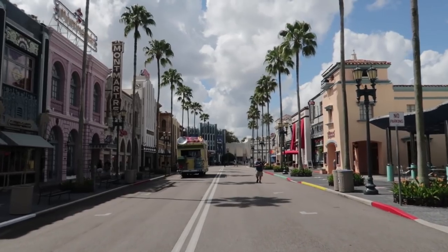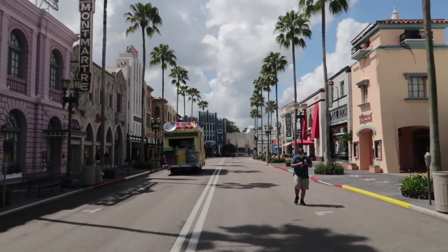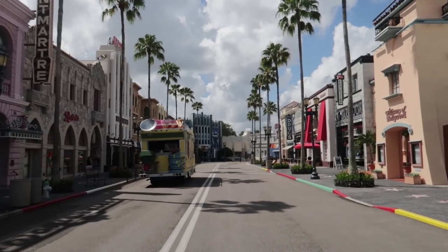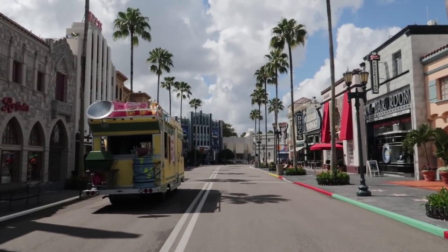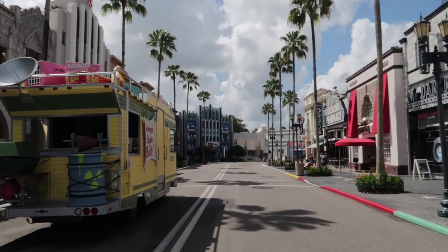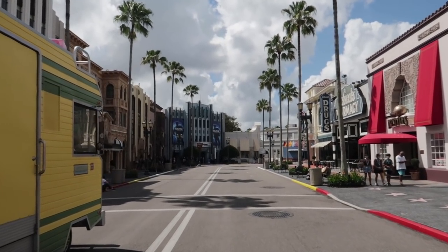I don't know if it's noticeable walking down Hollywood Boulevard, but I feel like the crowd level's a little higher today, Nikki. I think so too, especially when we were coming in, it really seemed like it was picking up a bit. Yeah, the wait for the toll booth was longer, the wait to get through the hub was longer. I think most people, though, prefer to start their day at Islands of Adventure. That's very true. It was recently named the number one theme park by TripAdvisor. That's awesome. So, I think people start there first.